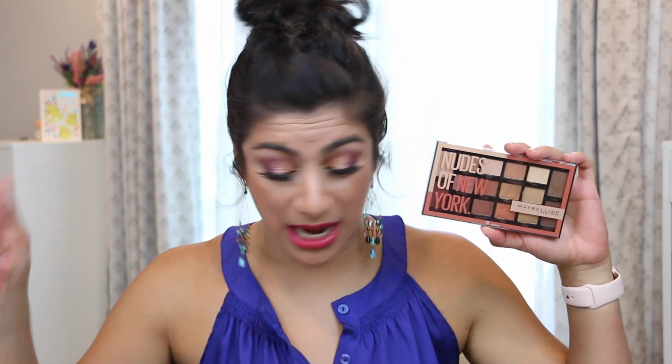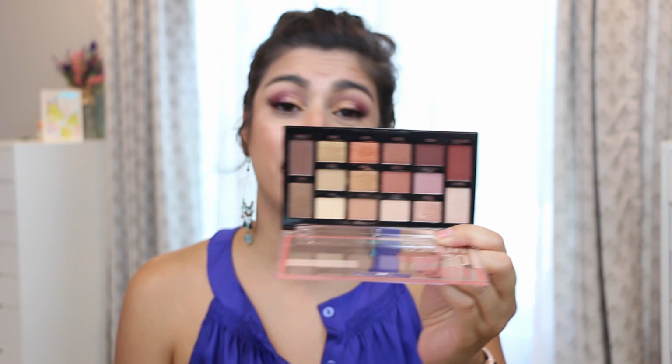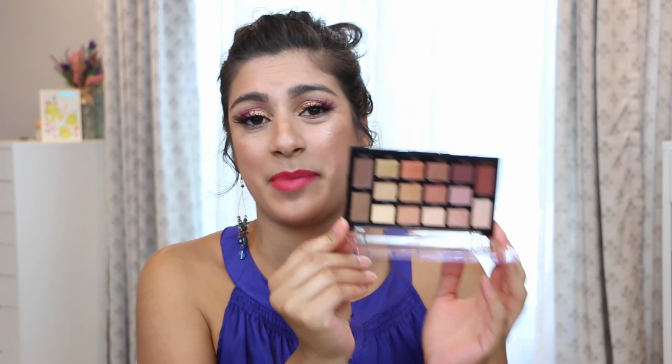For N for Nancy, this is the Maybelline Nudes of New York. I don't have many drugstore palettes, and to be honest with you, this is the only drugstore palette in this whole entire alphabet. That's how good this is, and for me to say it's that good, it is that good. The color story of this is amazing. The formula is so good. I wish that all drugstore was like this, because then I'd always stick to drugstore and indie brands, but no, not all are created equal. This one is so good. It's worth every penny, you guys.